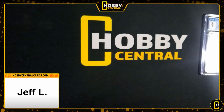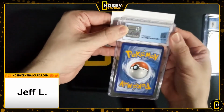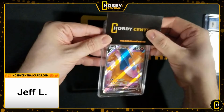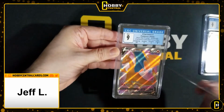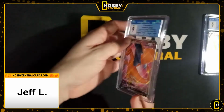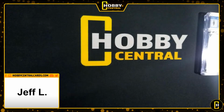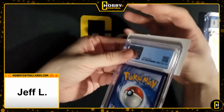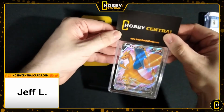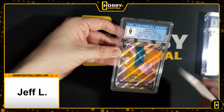Next up. Well, this one is very off-center. I'm sure we'll see that in the grade. But it is, again, a Charizard V, and it got a 9, so can't complain too much. That centering is off at an 8.5. I actually think they were kind of generous with that, because that is definitely skewed. But still, a 9. Next one. Another Charizard V, and it got a 9. 8.5 centering, and then 3 9s.